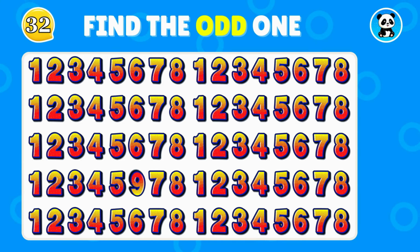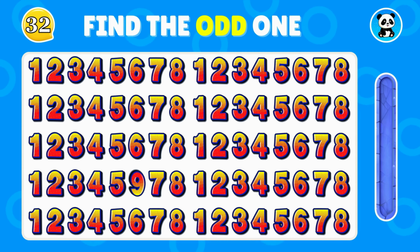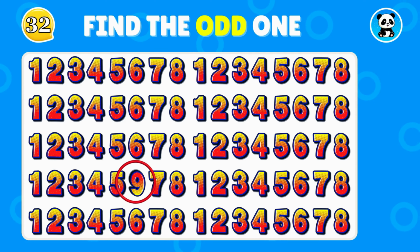Find the number that doesn't fit here. It's the number 9.